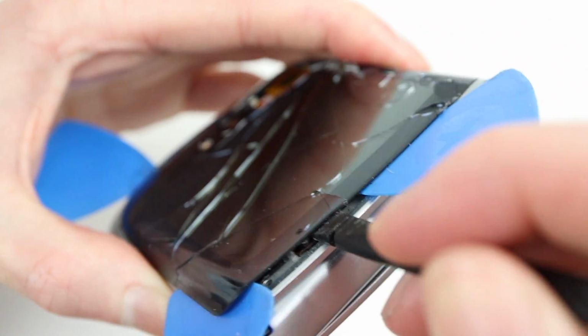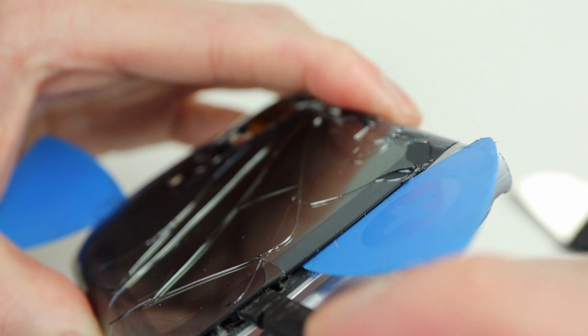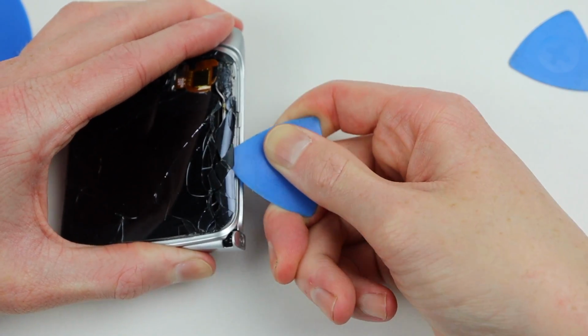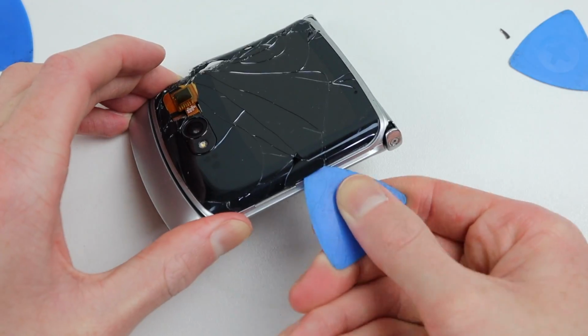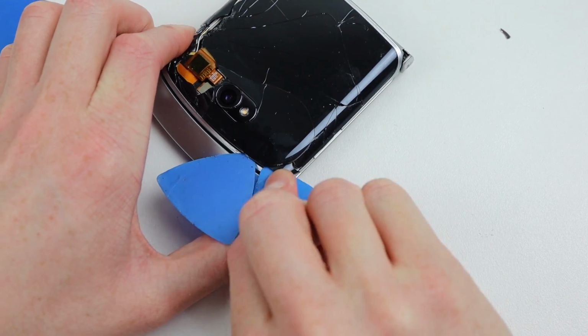Its removal is similar to the back, however it's held in with extra glue. On top of that, there's a microphone cable you need to look out for, as well as the 2 display cables that are attaching to the phone's motherboard. And as this display is very shattered, it makes its removal more difficult.